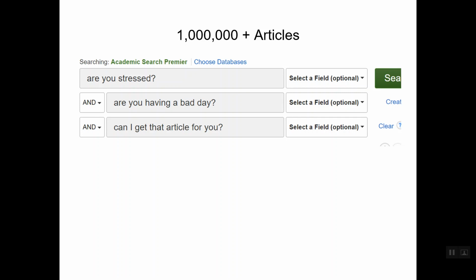Let's read together. Are you stressed? Are you having a bad day? Can I get that article for you? Wouldn't the world of research be simply sublime if research was actually like this? If the interface spoke directly to you and empathized with your plight and offered to help immediately?